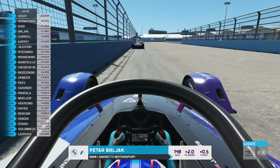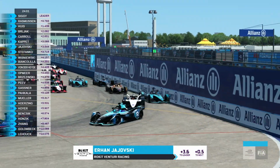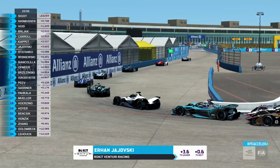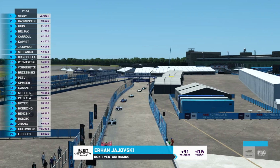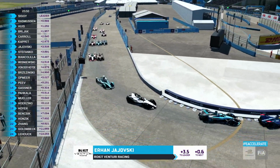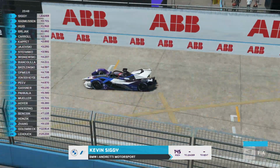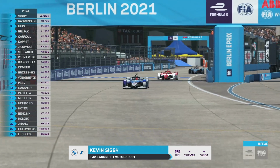On board with Peter Berliak in the BMW, who's running in 4th position. That's Bono Huis in front of him. Everybody fanning out further back. There's the Audi of Biancalila on the attack with a robust move, going past Nikodem Wisniewski to take 9th position. Jan van der Heijden's there in 11th place. So Siggy, Rasmussen and Huis still the top 3. Berliak still the top 4, as they were on the grid, as they come down towards turn 1.